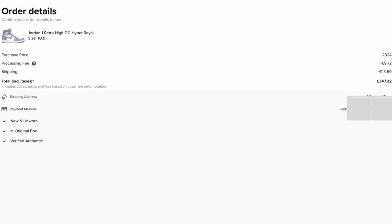Now I've got some tips and tricks on StockX to make sure that you're getting the very best price if you choose to use StockX. Some of the pros, well, it's a very easy to use platform. It's very easy to navigate, and you do have a lot of different variety when it comes to sneakers.